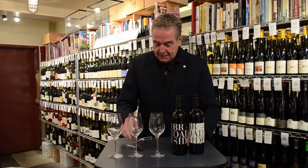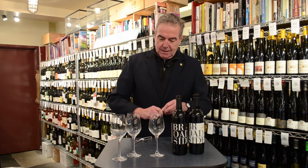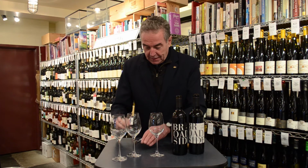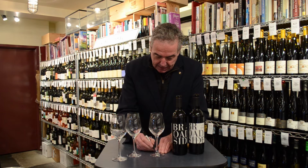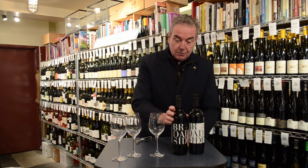Now I'm going to pour these into two of these glasses here, and so that I don't make a complete ass of myself, I'm going to write on the glass which is going in here. I'm going to put an M there and a C there, and unsurprisingly we're going to put the Merlot in that one.